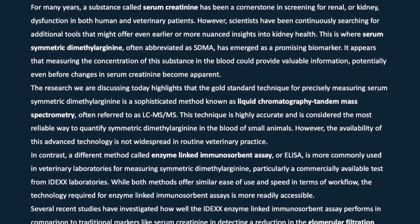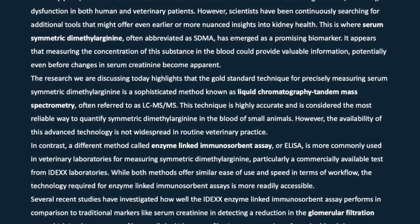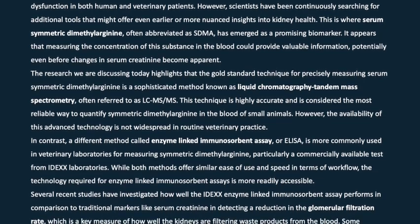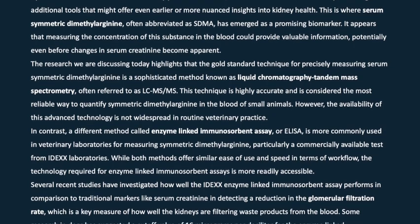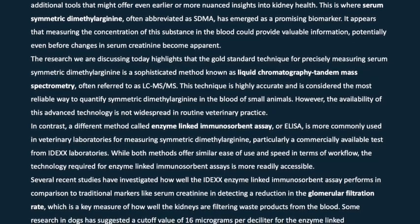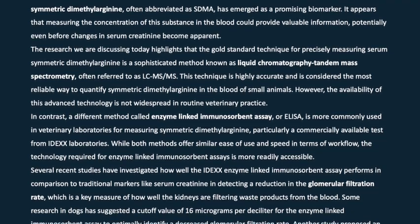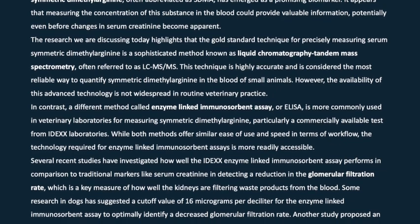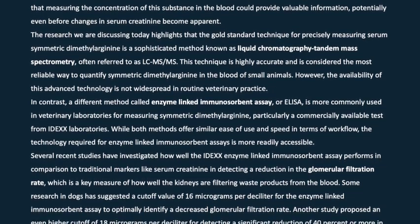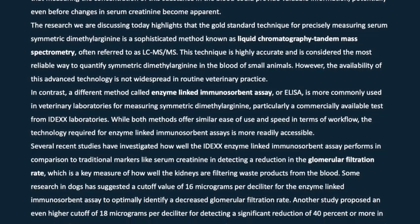The research we are discussing today highlights that the gold standard technique for precisely measuring serum symmetric dimethylarginine is a sophisticated method known as liquid chromatography-tandem mass spectrometry, often referred to as LC-MS/MS. This technique is highly accurate and is considered the most reliable way to quantify symmetric dimethylarginine in the blood of small animals. However, the availability of this advanced technology is not widespread in routine veterinary practice.